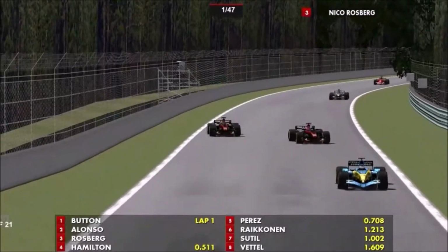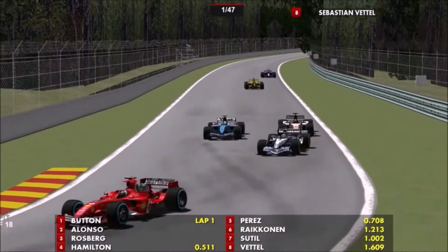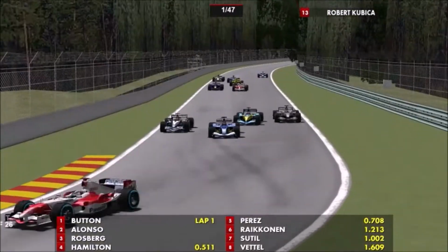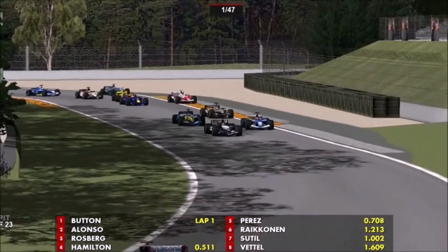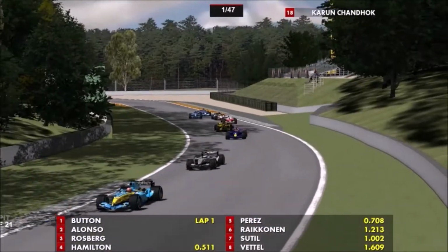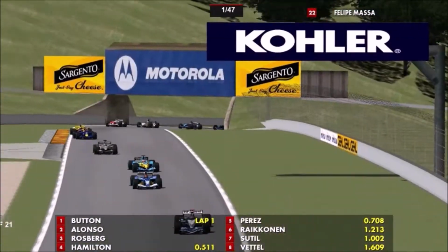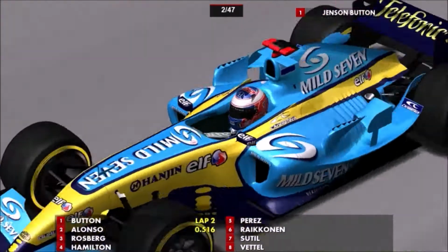Nico Rosberg looking up the inside into Canada corner, but not quite close enough there. And there's some more action between Vettel and Sutil, and I think that's Nico Hulkenberg as well. And more action, Di Resta versus Kubica, and I think Magnussen's getting himself involved as well. And completing the first lap, Massa rounds the rear. That's a poor start from him. That's down 4 positions. It's Jenson Button in the lead of the race.